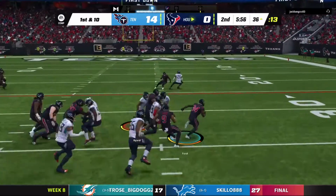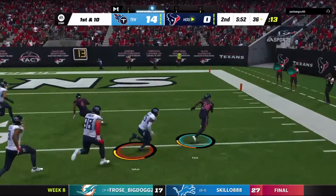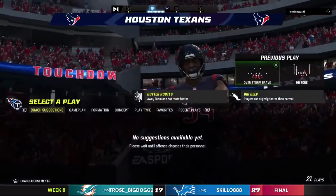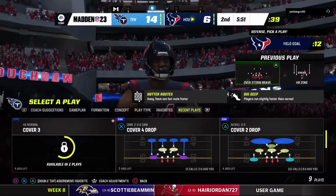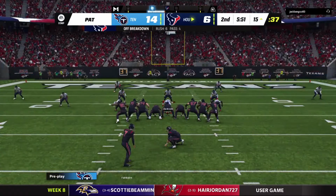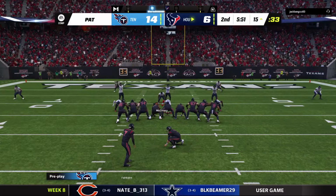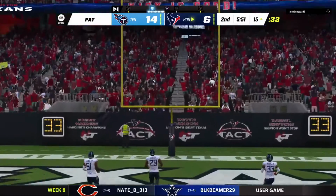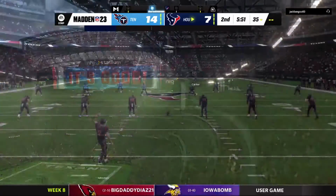The handoff to Ford up the middle. And some room to maneuver. Touchdown, Houston. Jerome Ford, his 3rd rushing touchdown of the year. And the Texans have got it back to within a score. Extra point by Fairbairn, up and good. And that'll make our score 14-7.